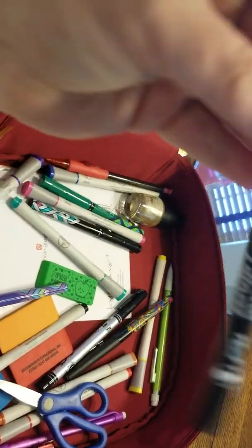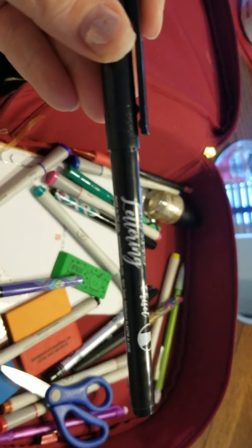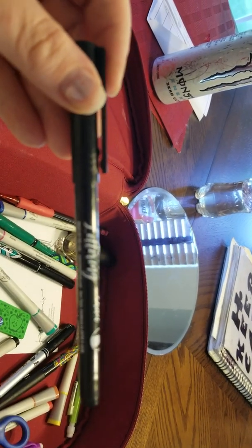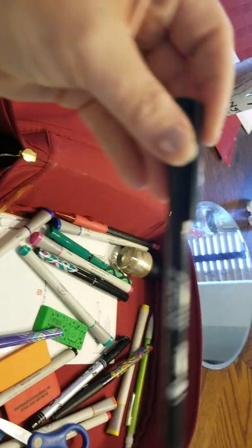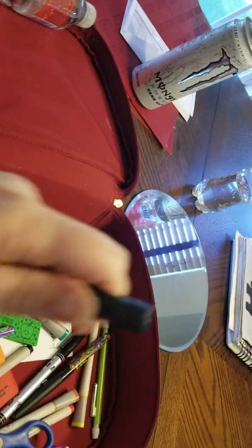This is one of my favorite pens. It is a calligraphy pen. Wait, let me see if I can get it. I hate when this thing does this. All right, I'll just read it to you. It's a hand lettering chisel pen. Paid $3 for it at Dollar General. Love it. Here, let me show you.